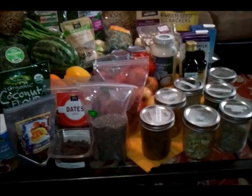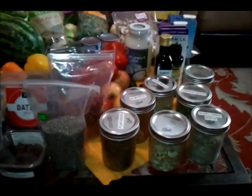Okay, you guys are going to totally crack up because I'm such a nerd and I label everything. I have a little bit of OCD.